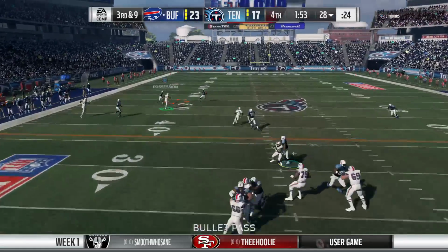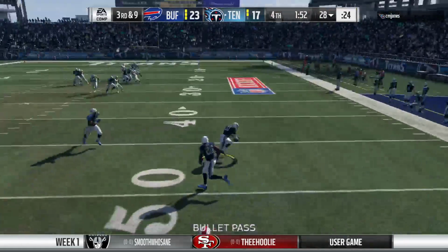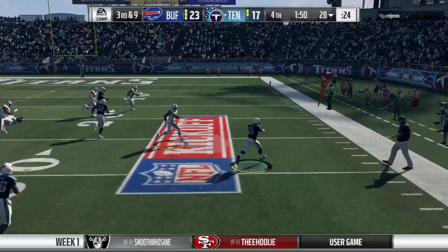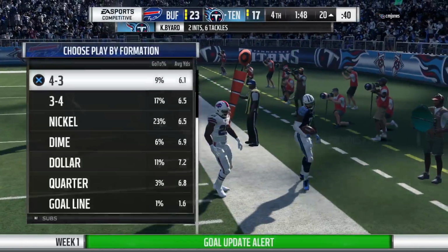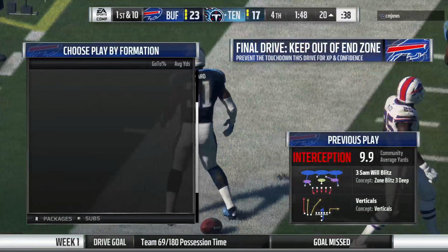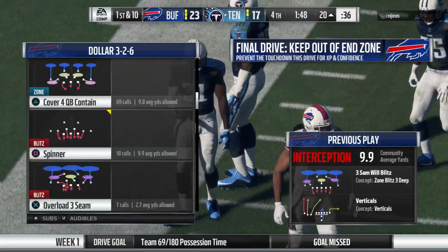Operating from the gun. Haley. And look at this. They get the turnover they needed. It's intercepted. Picked by Kevin Byard. You got the slim lead late and the football, so why are you throwing it there?